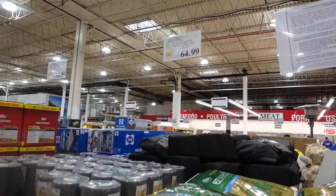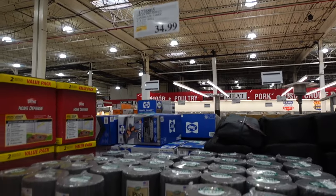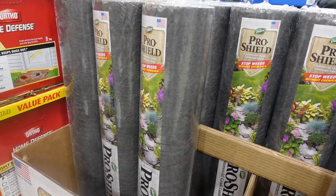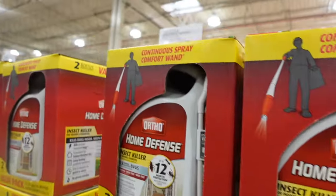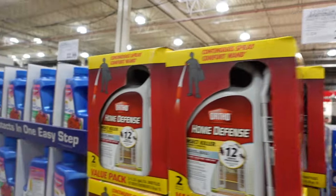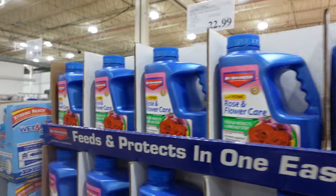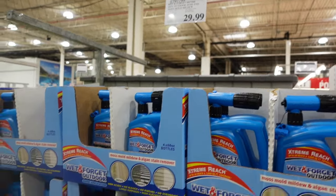$64.99 for this Scotts Easy Seed. We've got the fabric here, which again, if you guys know how to use this, let me know in the comments down below. It's $34.99. I need something like this for my front yard. Then over here, we've got Home Defense. Home Defense is $29.99. We've got Rose and Flower Care, $22.99. Then we've got the Wet and Forget over here, $29.99 for that.